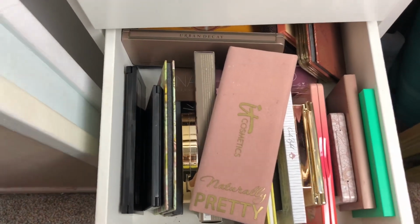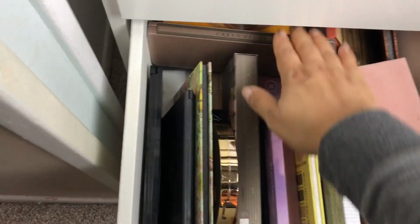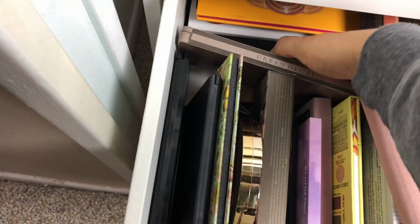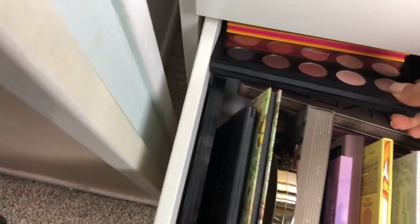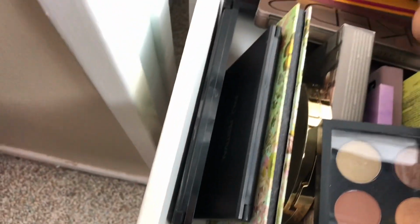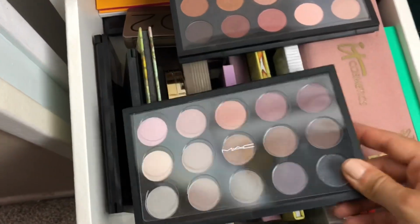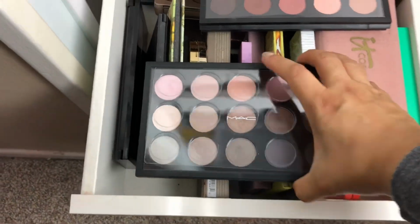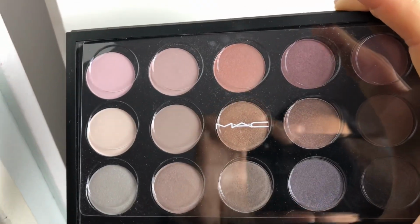Okay, so here we are with my palettes, and for this week, I'm going to use the MAC Cool Tone palette, which is this palette. No, that's the warm one. Sorry, wrong one. This one right here. I have the warm one and the cool one. So for this week, I'm going to be using this one, the Cool Tone one.